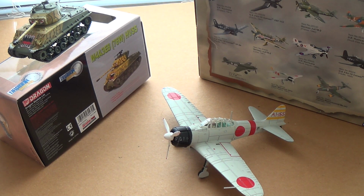carrier based fighters of World War II. In fact, when it attacked Pearl Harbor, it was still considered the most capable fighter, a long range fighter with incredible maneuverability, and compared to the US P-40, which was the main fighter of the Pacific fleets at the time, it completely outclassed it.